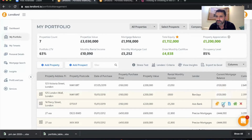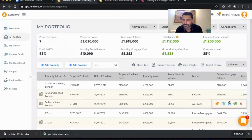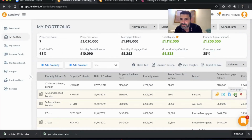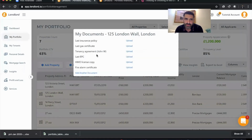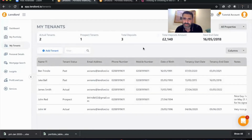So you can calculate estimated property value, edit this property, and it will open the sidebar. Remortgage will take you to the mortgage search. I believe we will touch on it in one of the next webinars. And you can also upload documents. So here you can put the tenancy agreement, and it will be saved on the property level. I understand for HMOs, perhaps it will be easier to do it on My Tenants. So I believe in the next week or the week after, you will also see here an action to upload documents for a specific tenant.